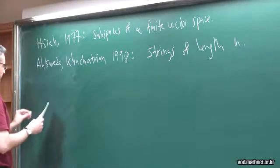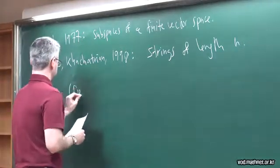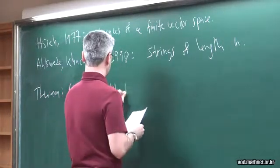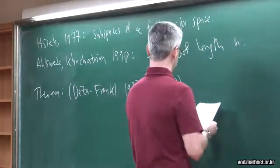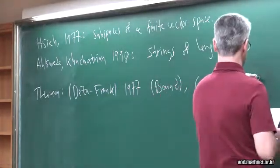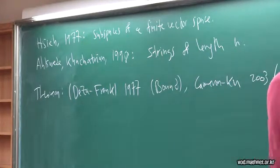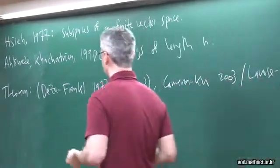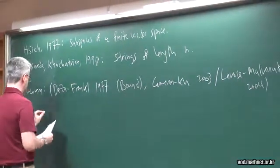And finally, the theorem I'm going to talk about today is for permutations, in particular elements of the symmetric group.